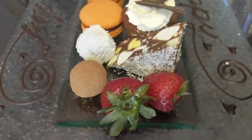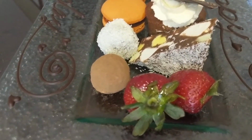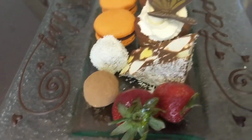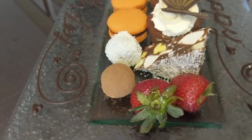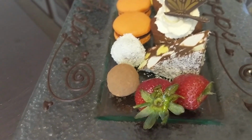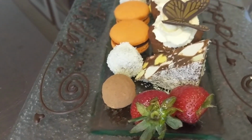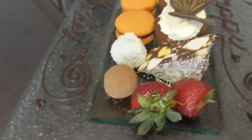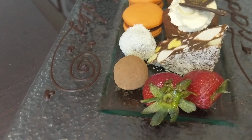And we have some strawberries, macaron, and a coconut thingamajiggy, and whipped cream on a little muffin thingy, and what are those thingies called? Like they have little, I don't know, candy or marshmallow thingies in a maybe chocolatey type one. I think it's a New Zealand thing. I just don't remember the name.